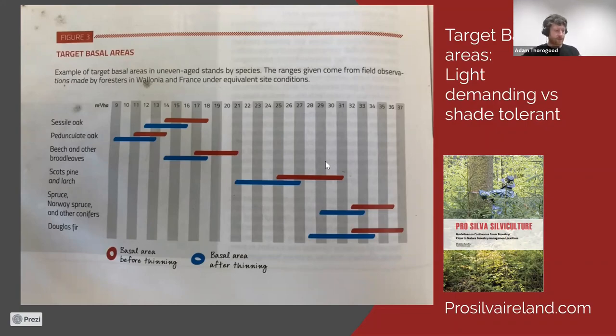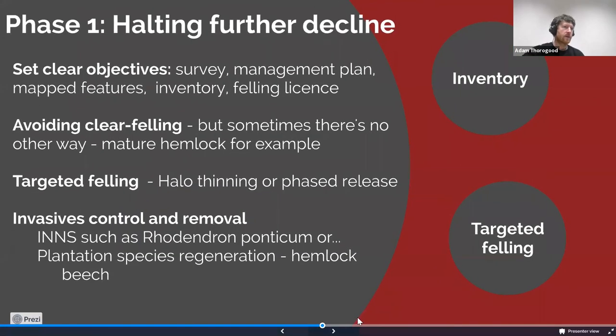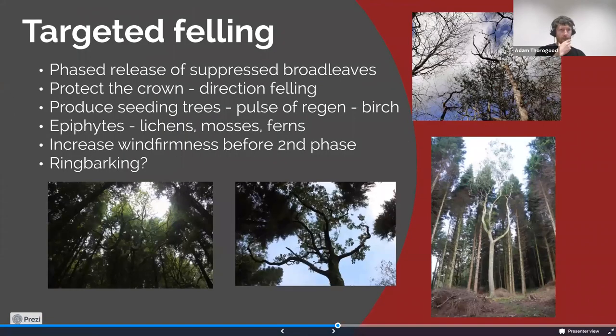It's a gradual process of carrying out an action, seeing what happens, carrying on with the good stuff, maybe stopping the negative stuff. So that idea of adaptive forest management, which is so important. Okay, moving on from inventory to targeted felling. So as I said, this could also be called the phased release of suppressed broadleaves.